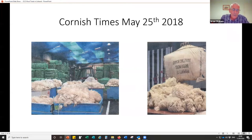And here's a piece again from the Cornish Times in 2018, which explains the current operation at Lamellion. Today, British Wool is the last remaining agricultural commodity board in the UK, representing more than 40,000 producers and 30 million kilos of wool each year. The organisation has a network of 11 grading depots to process fleeces, and one of them is in Liskeard, handling wool from producers from across Cornwall and South Devon.